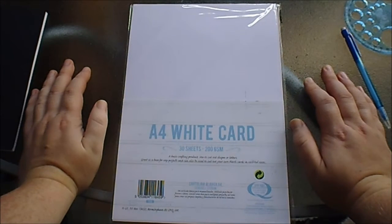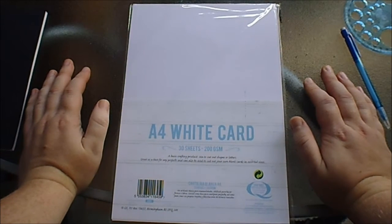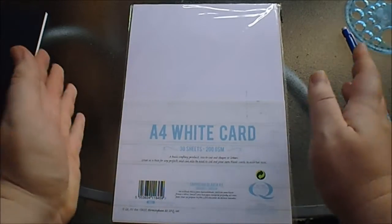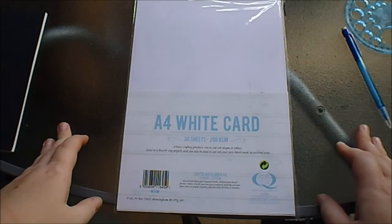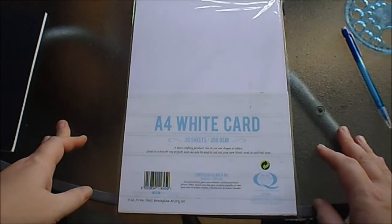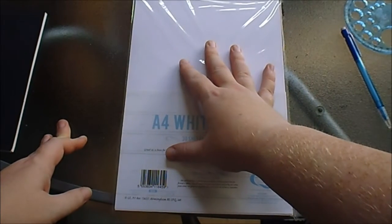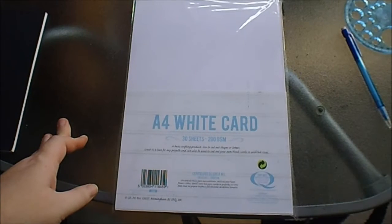So it's a challenge anyway, and I'm trying to go one step up against that Inktober thing that I finished yesterday, and just try and do some finished artwork for a change. So I've got some white card with 30 sheets, one a day. So I'm thinking of something horror-y, as always, with skulls and whatever else.